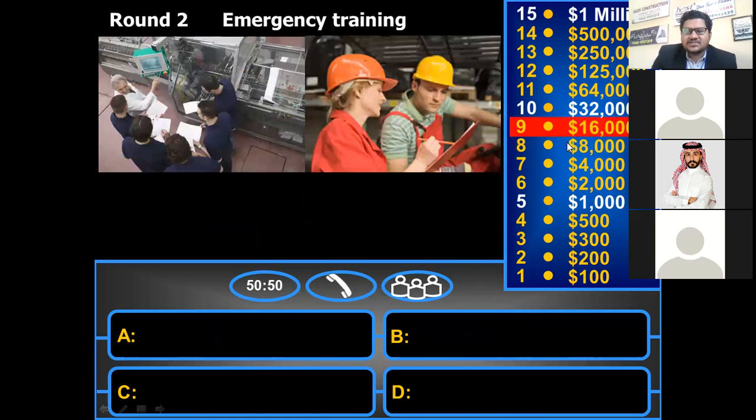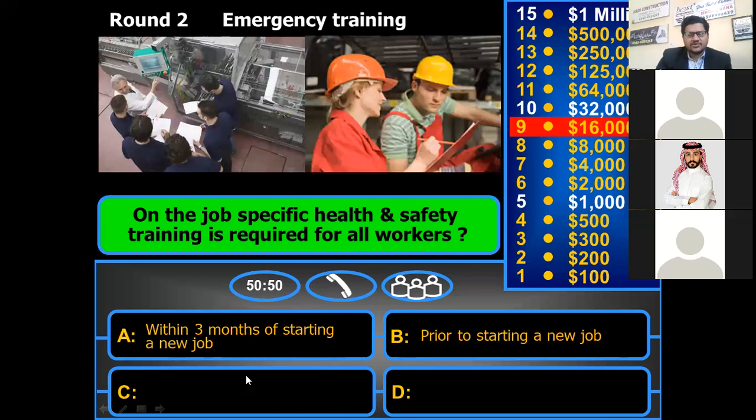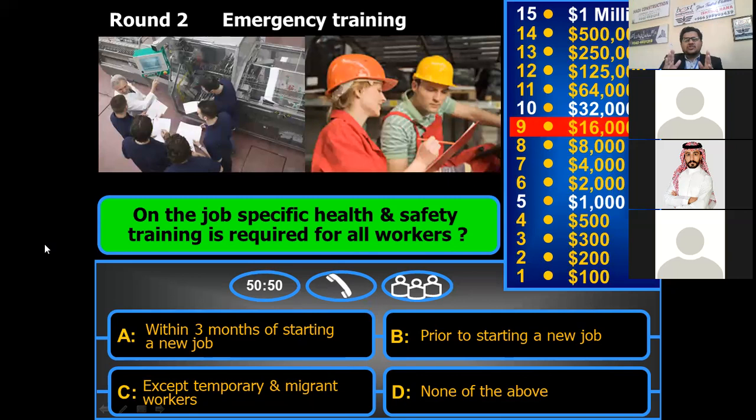Now, question number 9, $16,000 question. Look at the picture. On the job, specific health and safety training is required for all workers. When? Within 3 months of starting a new job, prior to starting a new job, except temporary migrant workers, or none of the above. On the job, specific health and safety training is required for all workers. $16,000 and second last question of round 2. What is your answer?